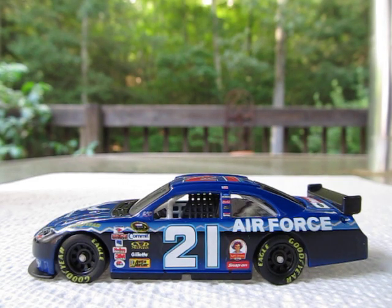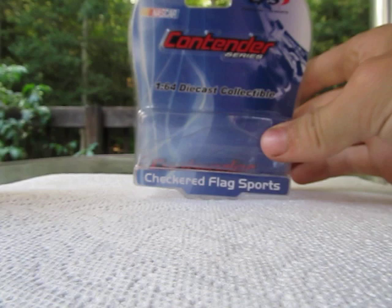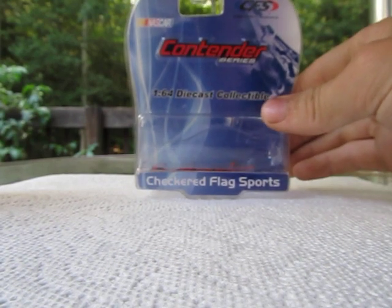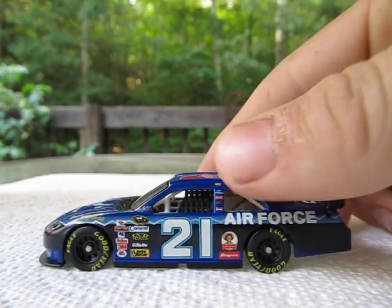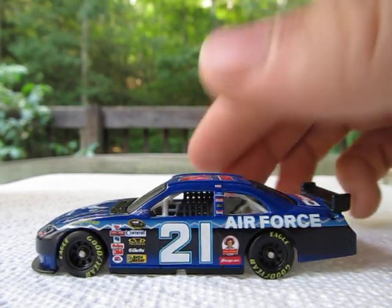But I don't really like the CFS boxing. That's why I didn't start off with the car in the box, because I already reviewed the boxing in my Boarsed 2008 review I did last year. The main colors are blue, white, black, and red, and this is just a quick 360 view. I know you guys don't want to see that, neither do I. The boxing's terrible, it's just funny how bad it is. But the car is just great.